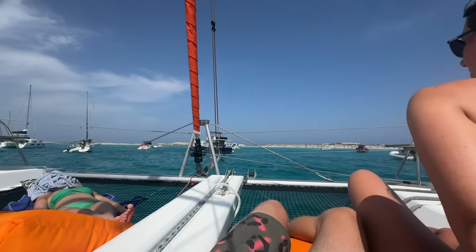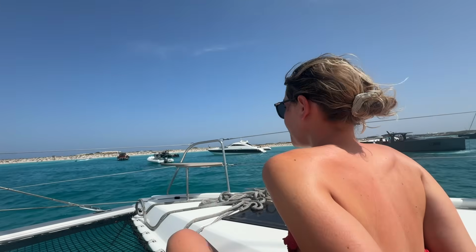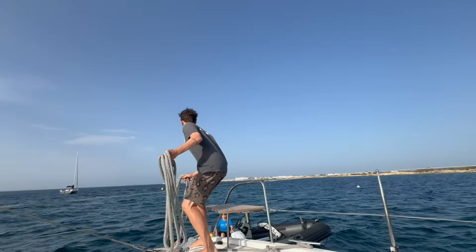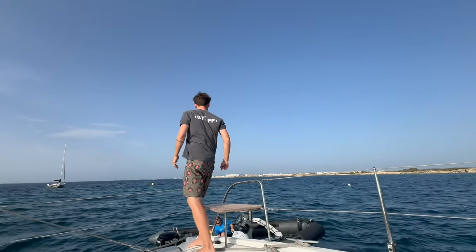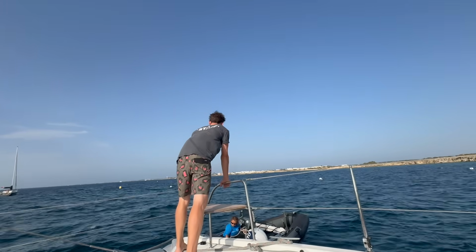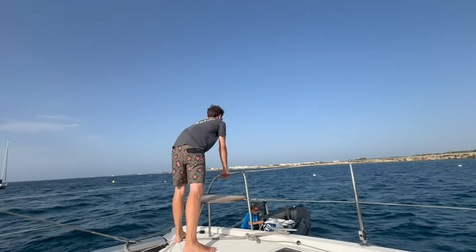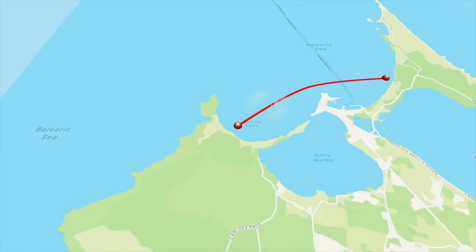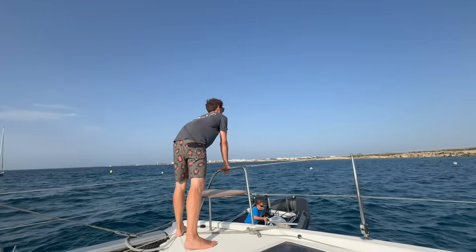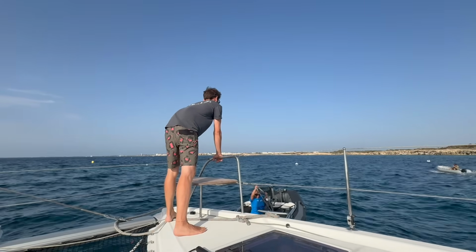And with full bellies, it was time for a quick siesta before we moved to the next stop on the island. When we're going ashore for longer periods, especially in stronger winds, we do typically prefer to be on a mooring buoy, just so we don't have to worry about our anchor dragging. So we headed to Calo de Soli, just on the other side of the bay. And this is where things started to go south.